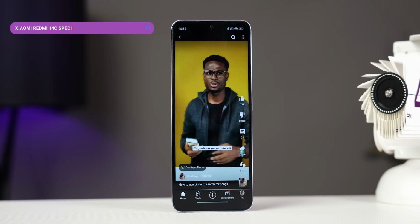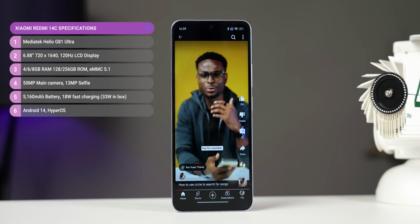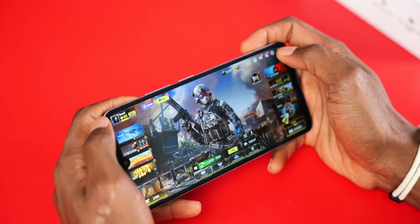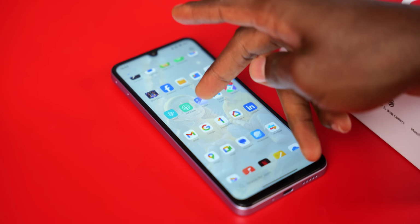As for how this compares to its predecessor specs wise, it has higher refresh rate, improved selfie camera, and slightly bigger battery. I have some thoughts about 120Hz refresh rate on a device like this, but let's first talk about the elephant in the room, MediaTek Helio G81 Ultra. It is a new generation of MediaTek G80 series chipset, and it really is not an upgrade to the G85 we had on the 13C.